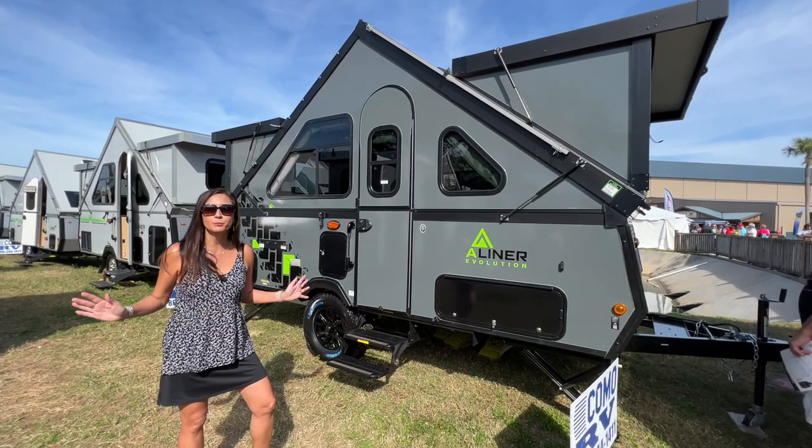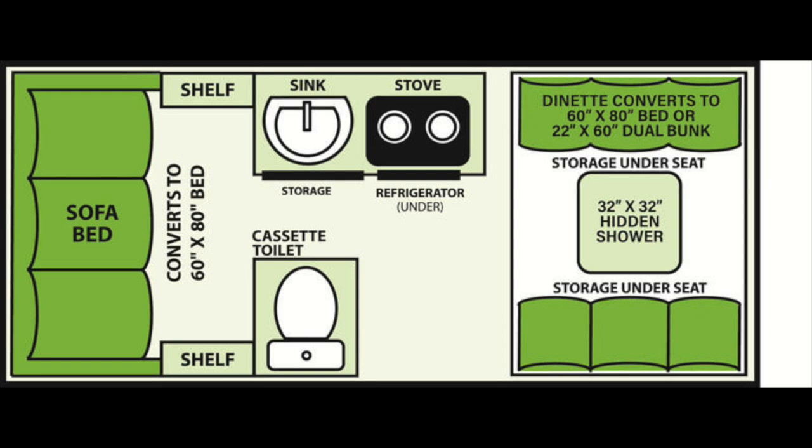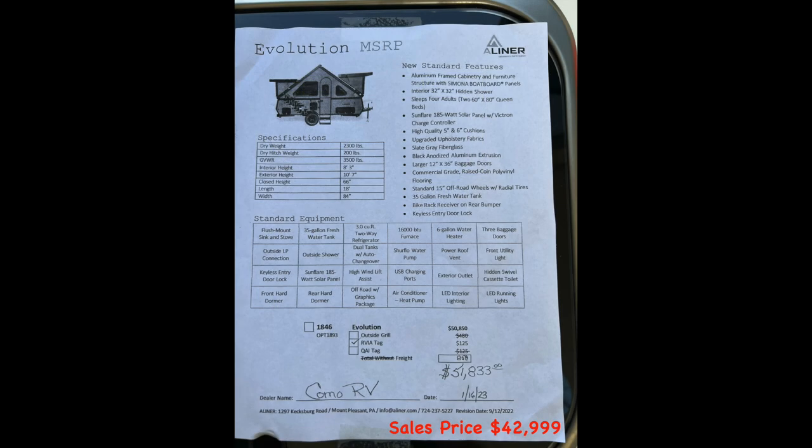I'm here at the Tampa RV Show, and today I have for you the 2023 Aliner Evolution, great for boondocking. Let's check it out. Here is an overview of the layout. Here are the specifications, the standard equipment, and the new standard features along with the price.